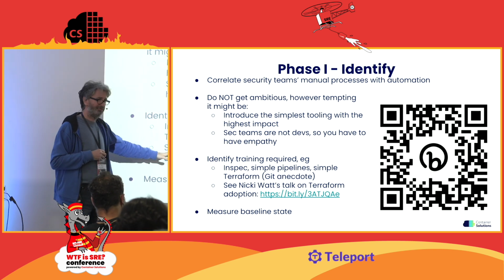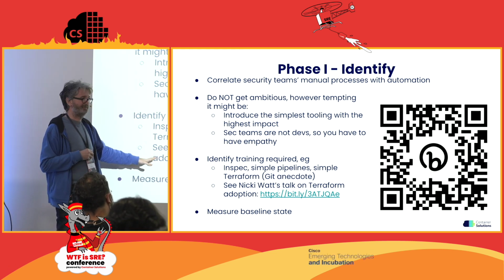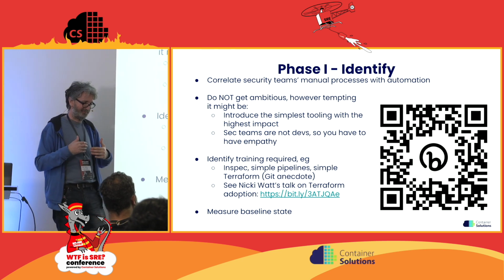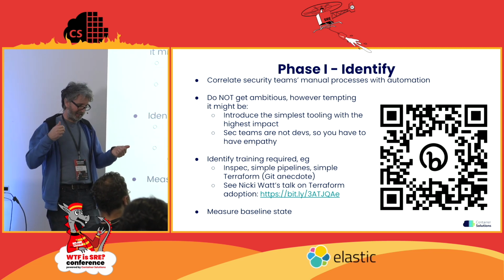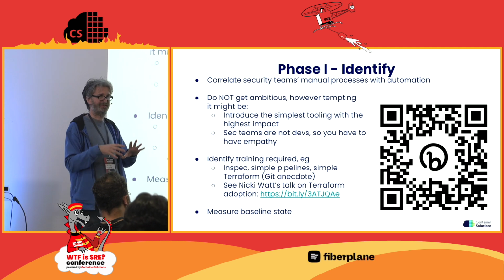There is a fantastic talk by Nikki Watt on Terraform adoption, where she talks about very similar themes very eloquently. She describes how you can't just go in and show someone mature Terraform and then expect them to just understand what's going on and learn it. Everyone has to go through the different stages. You start with a simple bit of Terraform. It's like, oh, that's great.